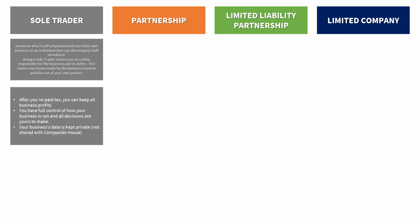The advantages are that after you've paid tax, you keep all of the profits. You've got control of how your business is run because it's your business and you're the sole trader, and your business's data is kept private. So you don't have to share as much data with Companies House and therefore the wider world as you do if you are a limited company.